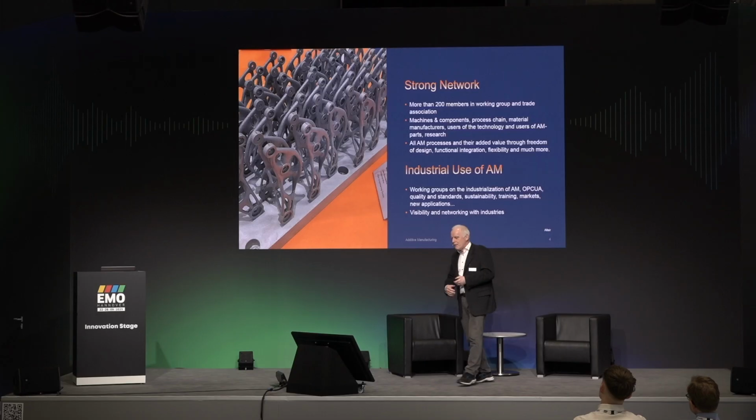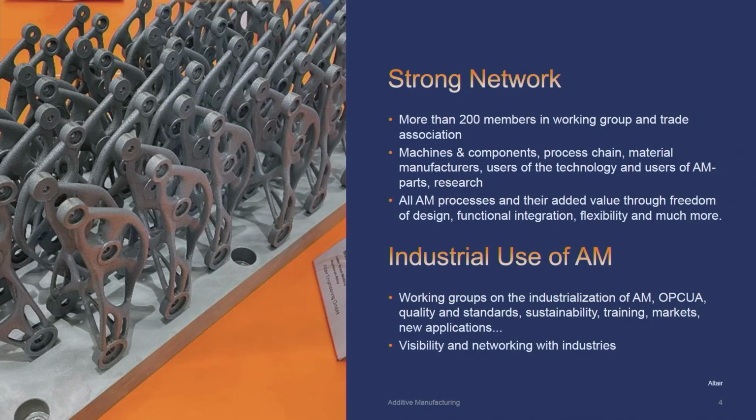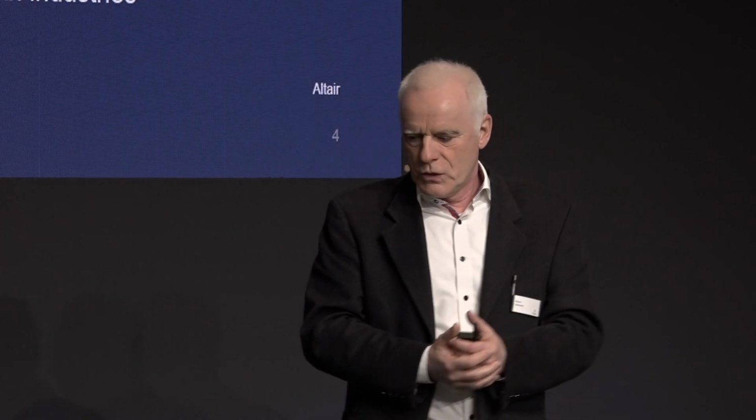Now, let's get started. Let's look at 3D printing and the VDMA. VDMA is the Association of the Mechanical Engineering Industry, which is why it is important to us to boost a future-ready mechanical engineering sector. We have 3,600 companies in the VDMA Association, 200 of which came together for a working group on 3D printing.